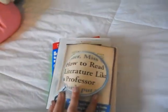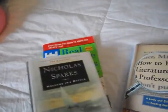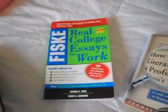And then on my bed it just sits books that I'm currently reading. So I have How to Read Literature Like a Professor with my highlighter because I have to read it for school. Then I have a Nicholas Sparks book that's a good summer read. And then Real College Essays That Work because in approximately 3 weeks I will be applying to college, so scary thought.